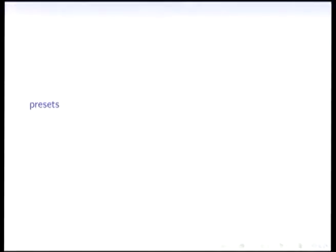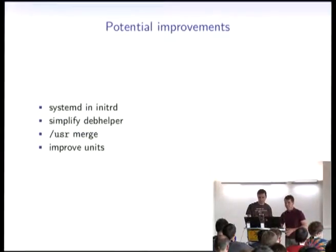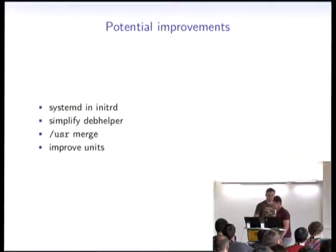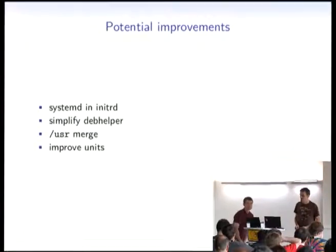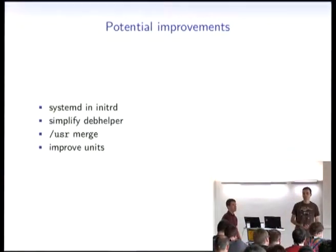Two other interesting issues, which we don't have time to go into, are presets, which could be interesting for derivatives who don't want a different set of packages to be installed, and systemd-boot, which is a very simple boot loader for EFI. Right. And then there are further changes which the two of us don't actually plan on working on, but which would nevertheless be interesting projects if someone else is interested, and please come and talk to us.